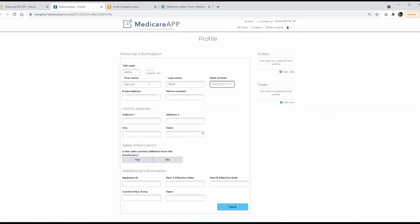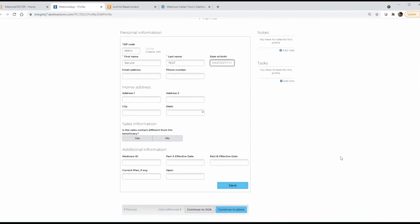You don't have to fill out all this information right away if you're trying to be really quick just to save those prescriptions. All you need is those three fields, and then you can save and then jump to prescriptions if you want to. But for the most part, you're going to want to fill out everything. That way it auto-populates into everything else, including that application.